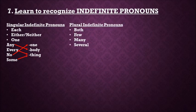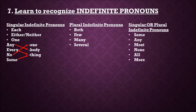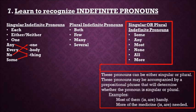Next, there are also plural indefinite pronouns. Unlike the singular indefinite pronouns, these ones always refer to more than one thing, and therefore we must use plural verbs with these plural pronouns. These include both, few, many, and several. Lastly, there are some indefinite pronouns that can either be singular or plural depending on how they're used in the sentence. Those pronouns may include some, any, most, none, all, and more. Again, these indefinite pronouns can be either singular or plural. They will usually be accompanied by a prepositional phrase that will determine if the indefinite pronoun is singular or plural.